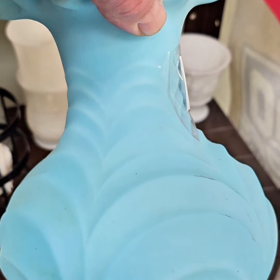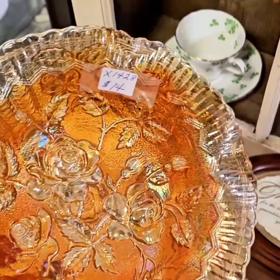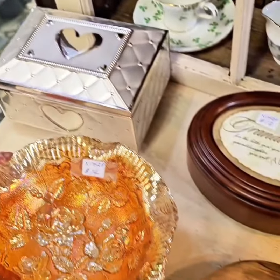Look at this gorgeous Fenton satin vase. It's only $8. This piece is gorgeous. By Imperial Glass, it's only $14 and it's footed. Unbelievable. Definitely a smart buy.